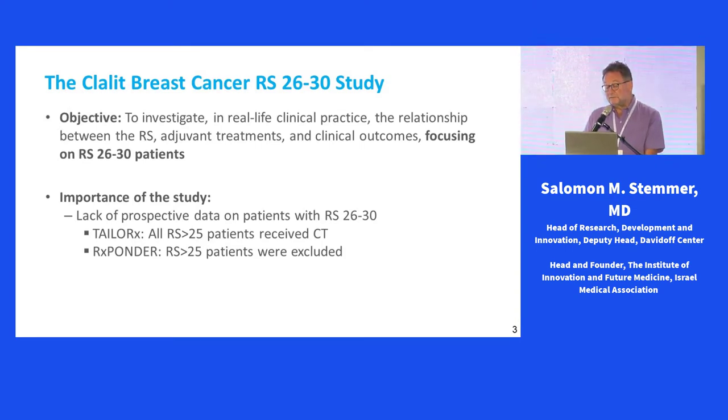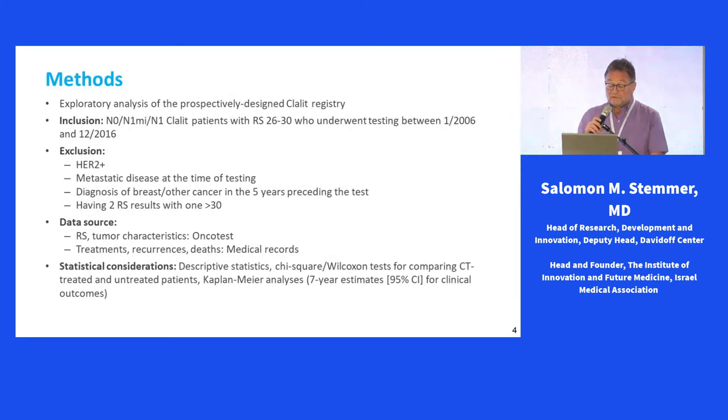So probably in order for people to get this message, the majority of women will have to wait another 10 years, because those studies will be ready in 10 years. And they will show what we think is the right answer.